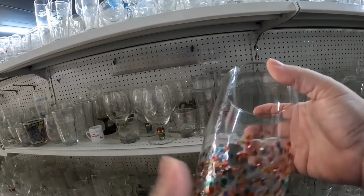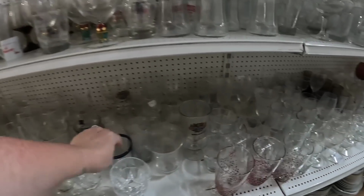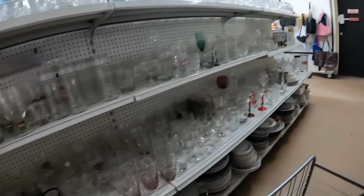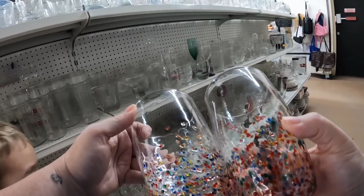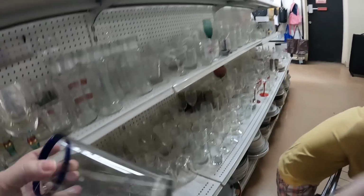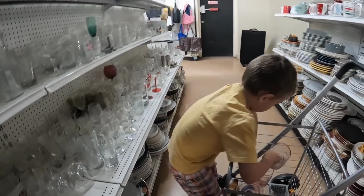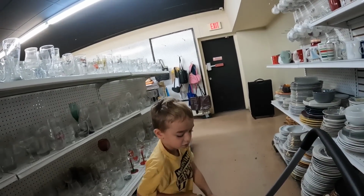These, I think, could be very valuable. They are, I believe, an art glass, and they're confetti. They are very, very high quality, and I'm gonna spoil it and tell you now and be sad, so you can be sad with me. I broke one of them when I was putting them in the car. Dalton did not break them putting them in the cart. I stacked them together and they actually crushed the outer one. So we only have 3 of them, and I was very sad.